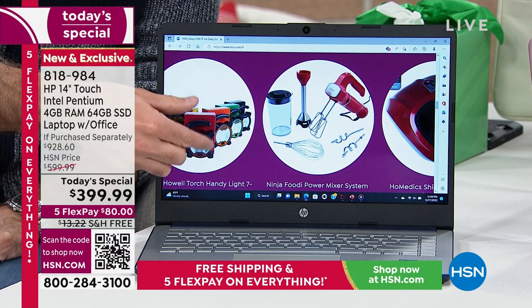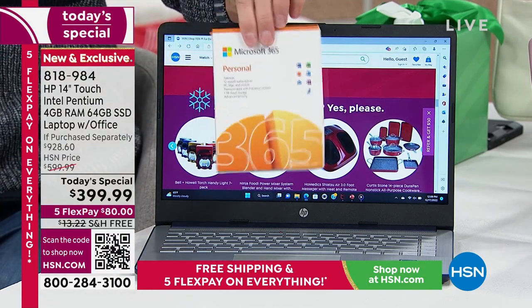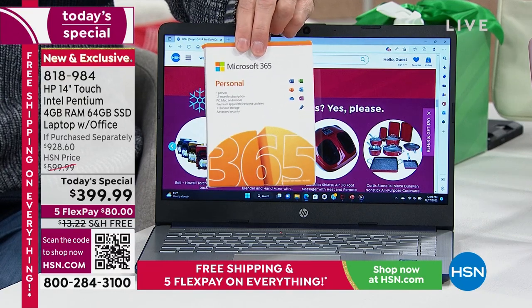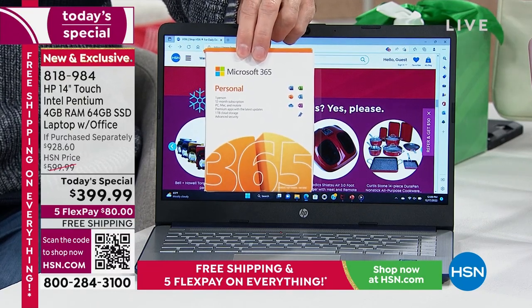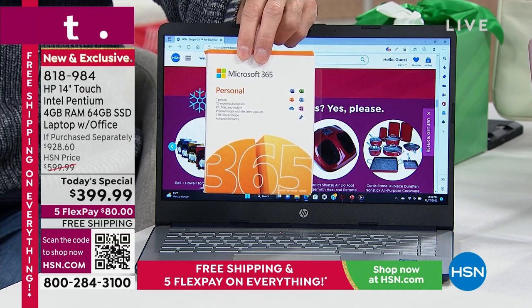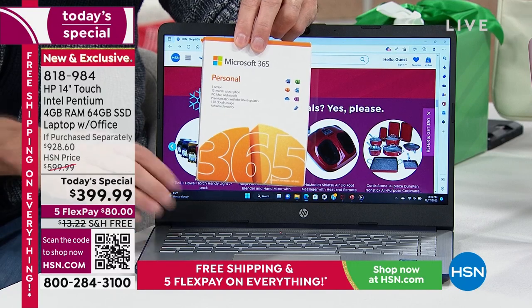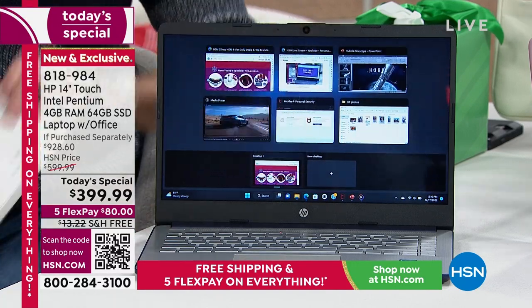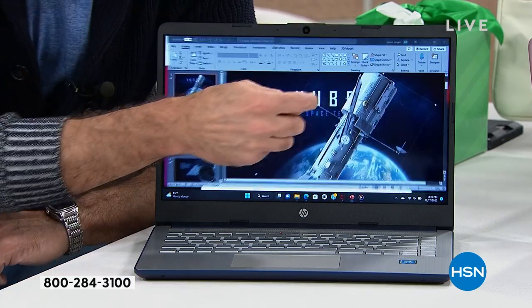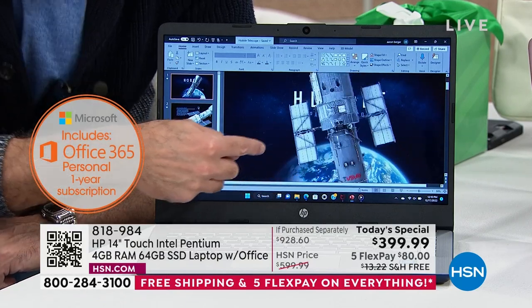The other thing that we include, which is so nice, is this. Now, it's not the box itself. I just hold the box out. The box is a prop. I'm very clear about that. Because it's already in the system. That's right, because we've one-upped it. We went ahead and we put it in the computer for you. So what is this? This is Microsoft 365, which is Microsoft Word, Excel, PowerPoint, Outlook, Access, OneNote, Publisher.